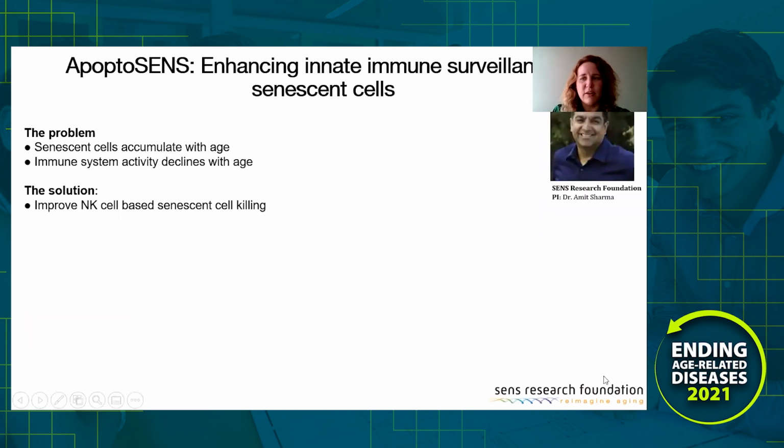The next project is with Dr. Amit Sharma. It's about the immune surveillance of senescent cells. So we all know by now that senescent cells accumulate with aging and that the immune system declines in its activity. And Dr. Sharma is looking at how the NK cells are actually able to kill senescent cells.